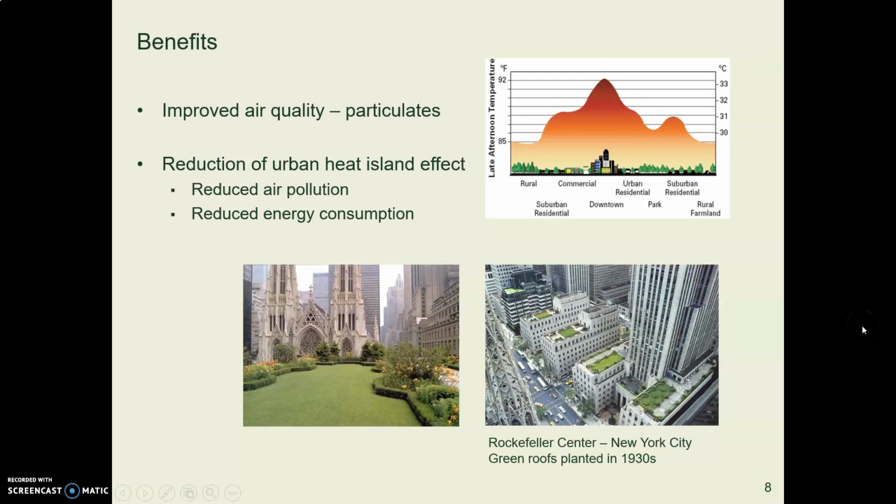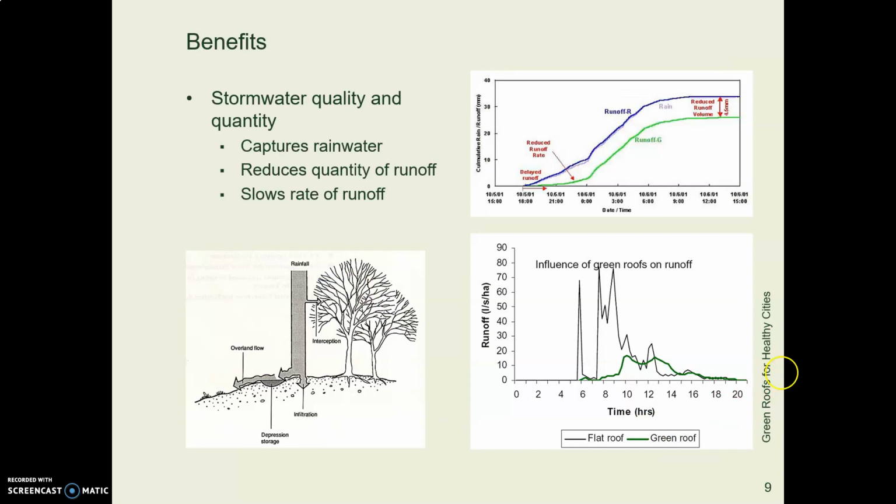Because they consist of plants, they improve the air quality by absorbing particulates, and because they consist of plants, they reduce the urban heat island effect. By the way, these photos at the bottom of the slide are Rockefeller Center in New York City, where they have green roofs, and at the time these were built in the 1930s, architects didn't know about all these benefits, and LEED did not exist yet. They just thought, well, this will be a nice amenity for people. We'll put this nice park up in the air. And it turns out now they're providing benefits.